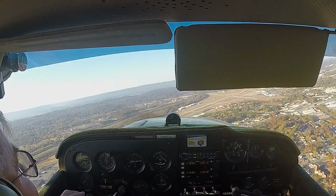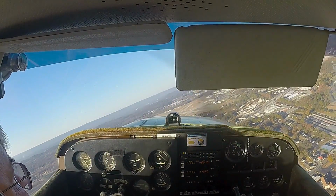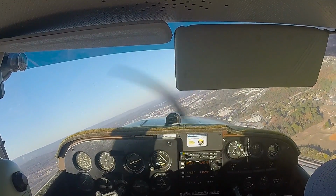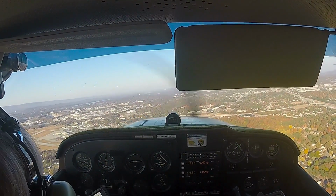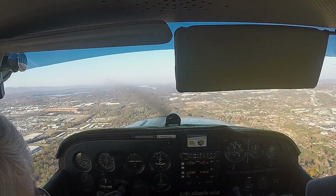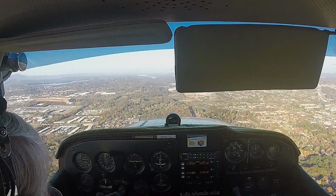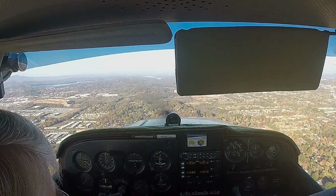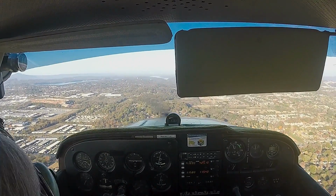Chattanooga Tower, Cap 4153 is at runway 20, ready for departure. Lord of mercy, he's gonna wait on me, I bet. They'll put him out. Cap 4153, Chattanooga Tower, wind calm, runway 20, cleared for takeoff. 71 Lima, on departure fly runway heading, maintain VFR below 4,000. Maintain departure heading and VFR below 4,000, 71 Lima.